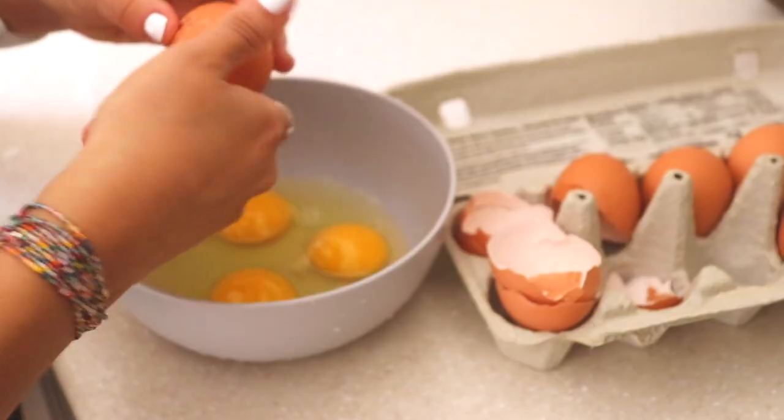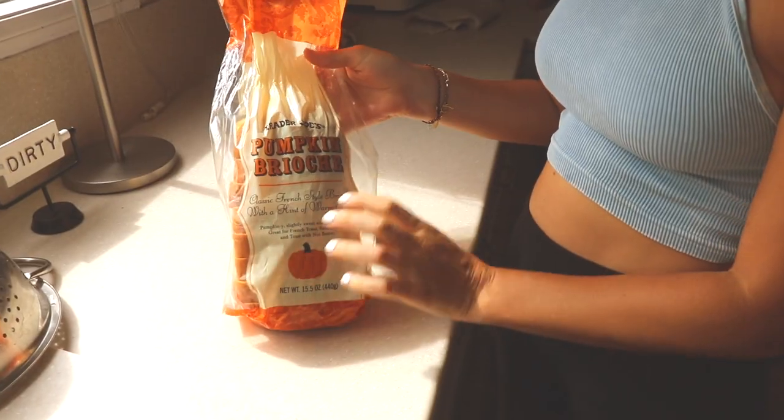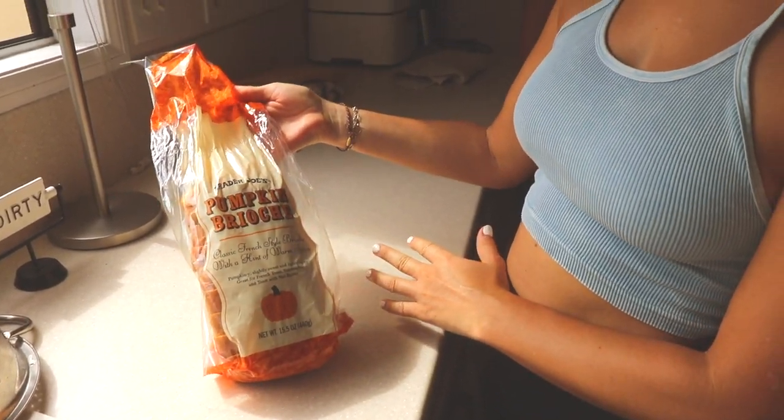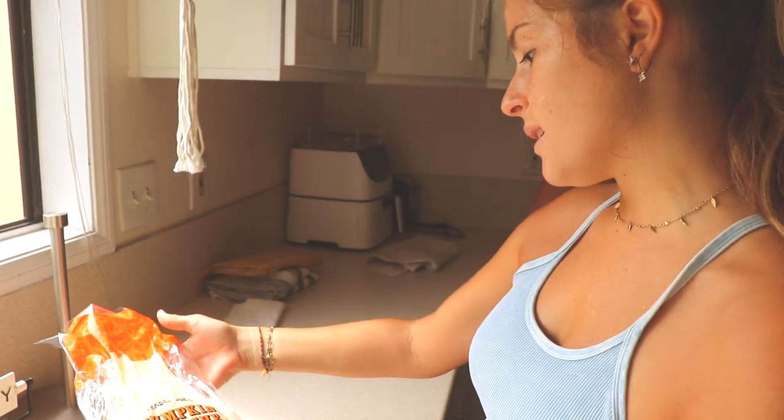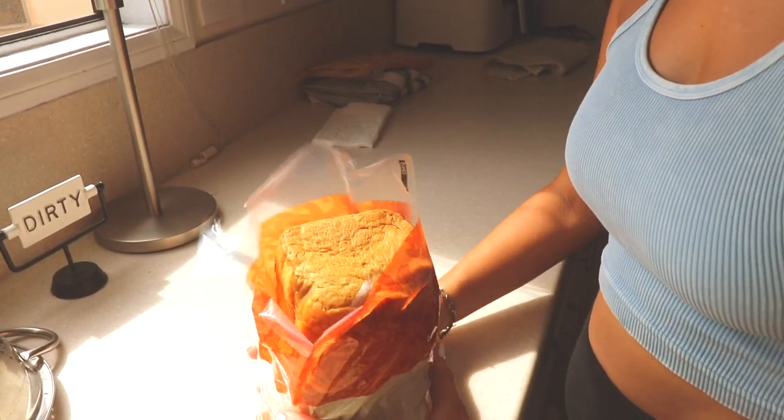We got some art up. Oh, calls for vanilla extract, nutmeg, cloves, and sugar, but I think we can skip that. What do we got? Pumpkin brioche from Trader Joe's. Classic French style brioche with a hint of warm spices. Lovely. Let's get a whiff.